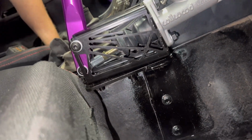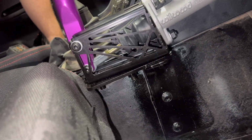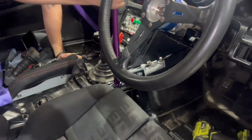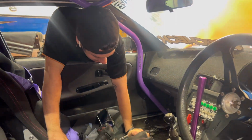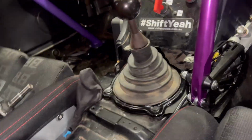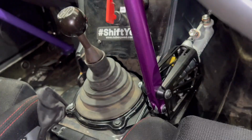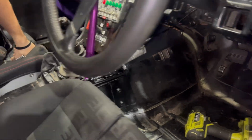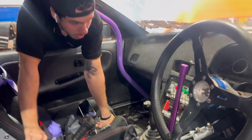You can't really see on camera, but there's just a little bit of flex. So it's not too bad. We'll see how it goes. I'm also not a muscle man. He's got little twiggy arms. So we'll see how we go, but it should be right. The original one flexed right up through the tunnel and it was flexing real bad. But it's way better now. It doesn't move anywhere near as much, and we'll test it out this weekend.